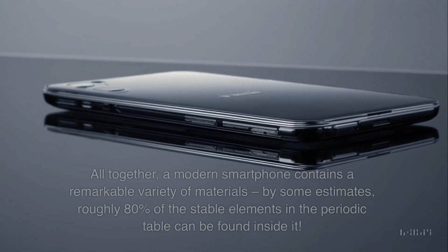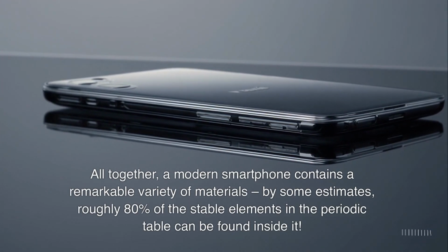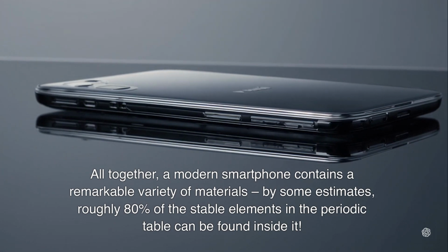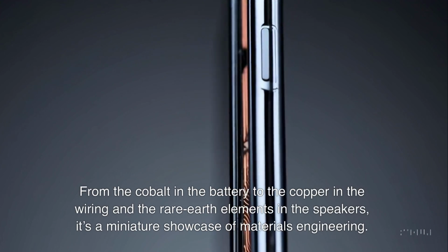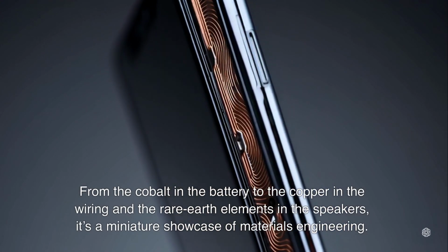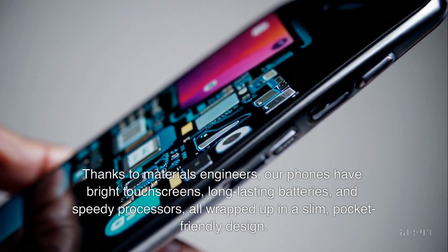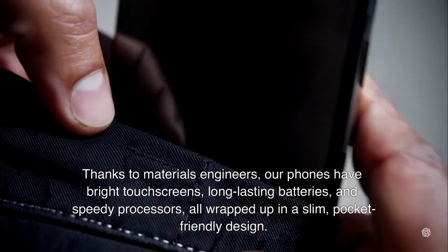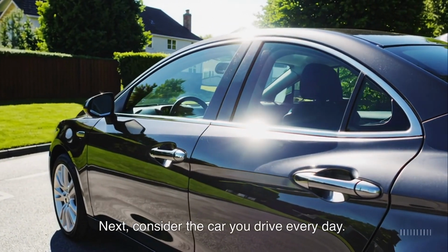Altogether, a modern smartphone contains a remarkable variety of materials. By some estimates, roughly 80% of the stable elements in the periodic table can be found inside it. From the cobalt in the battery to the copper in the wiring and the rare earth elements in the speakers, it's a miniature showcase of materials engineering. Thanks to materials engineers, our phones have bright touchscreens, long-lasting batteries, and speedy processors, all wrapped up in a slim, pocket-friendly design. Next, consider the car you drive every day.